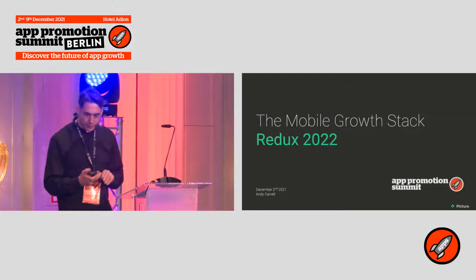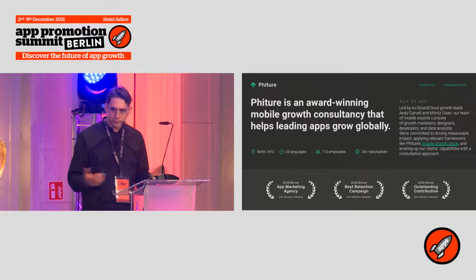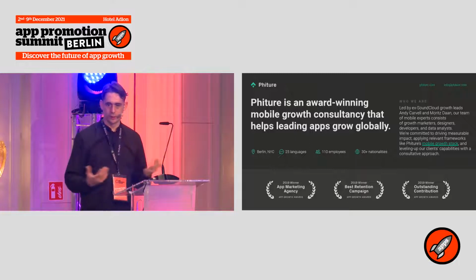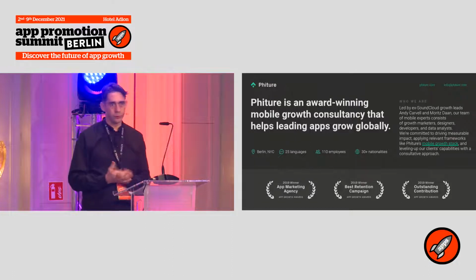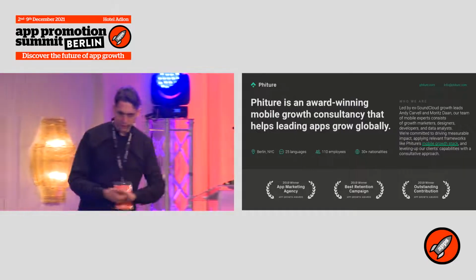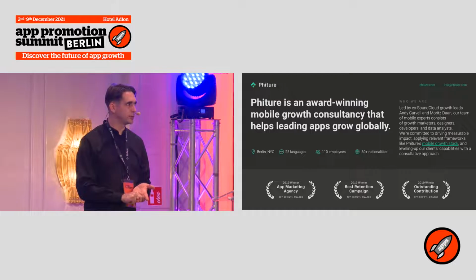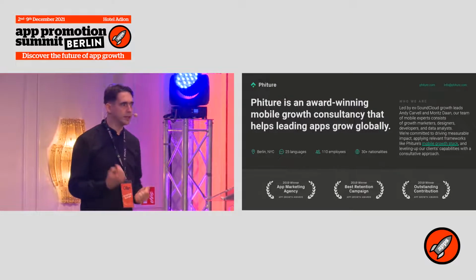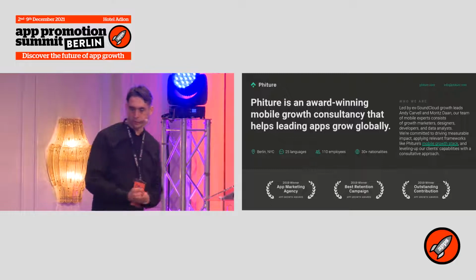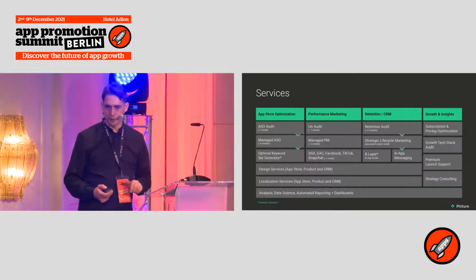Okay. So, before I get into the Mobile Growth Stack, a quick introduction to Feature. We're a mobile growth consultancy based in Berlin and now in New York as well. We just opened our New York office about a month ago. We work with B2C apps, typically larger scale B2C apps where teams are looking to get a bit more systematic about mobile growth, and we can help them plan and execute around some of those challenges.